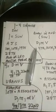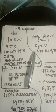This is going to be a lesson on the Sun and Uranus. There are two number series with planets that have double numbers. One is the Sun and Uranus, and another is the Moon and Neptune. And the idea is that the one series is related to the four series.